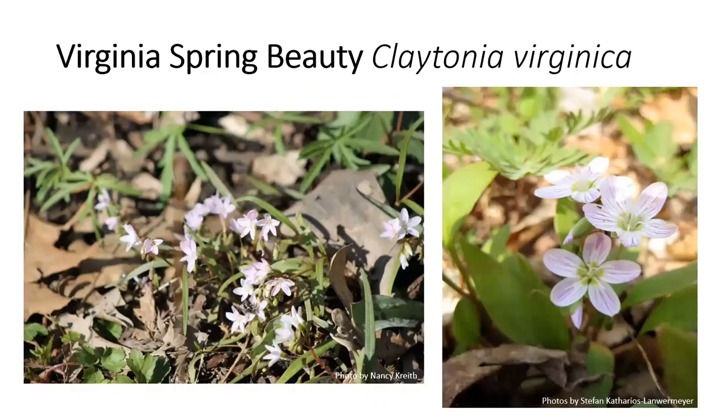And then the last plant I'm going to talk about today is Virginia Spring Beauty. And so this plant has delicate small blooms that can range in color from white to slightly pinkish with these pink stripes or pink venation in the petals. So it's a really short flower and short plant. It only grows to about 6 inches tall.